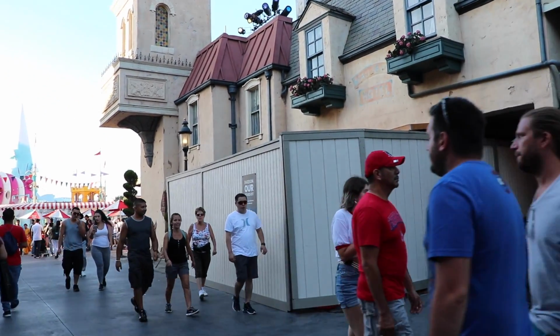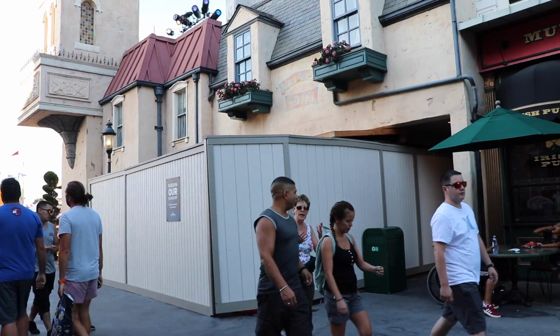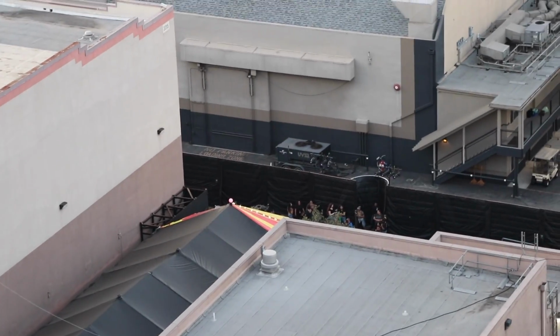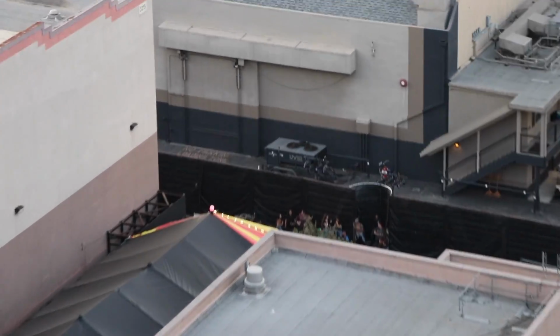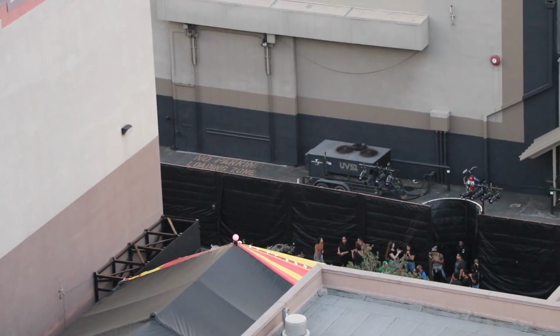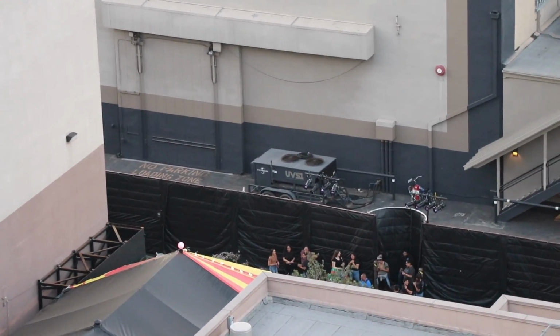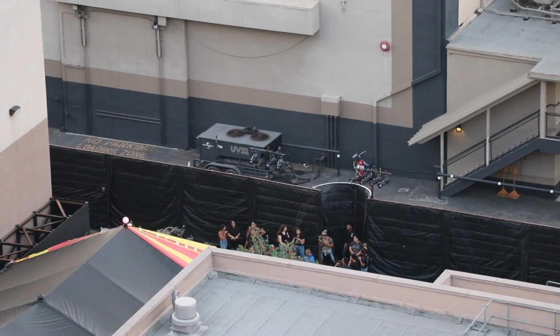Man, so much is going to change in the next couple of weeks, dude. Well, no, next week actually. Check out the lights that have turned on for Killer Klowns from Outer Space. That is so cool. And as you can see, there are some people on the outside of the facade. I'm guessing they're getting trained. Those are probably going to be the scare actors.